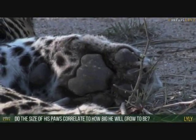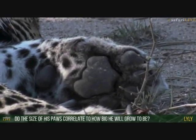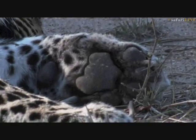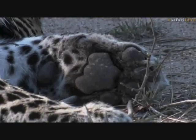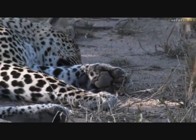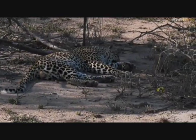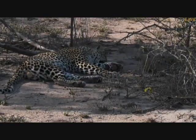Now, Lily, you're asking if there's a direct correlation between his foot size and how big he's going to be. No, not necessarily. Generally, it is the case though. All the leopards that I've seen that have had really large feet have generally been quite big individuals. But I have seen individuals with small feet that are also quite large. If you go down to the south of the reserve, there's a couple of leopards there, Sand River Male was one of them. His track wasn't massive, but he was quite a big leopard. So it's not always the case, but generally the larger the leopard, the larger their feet.